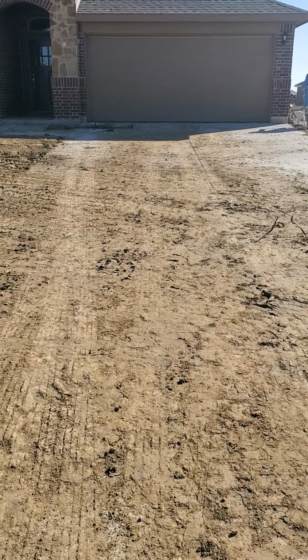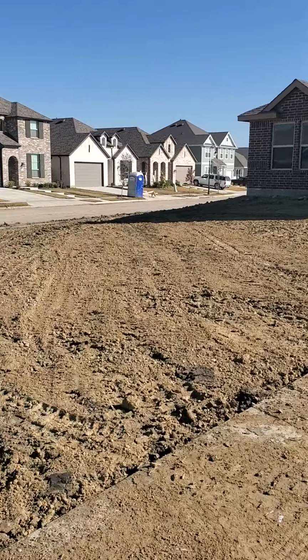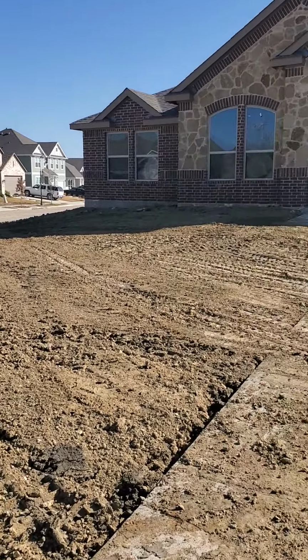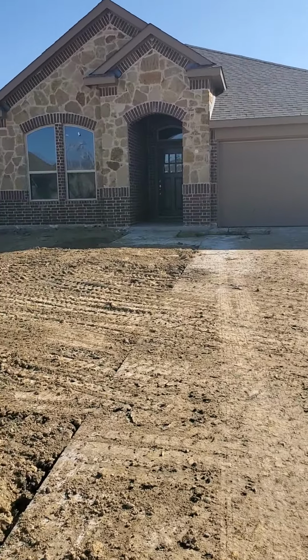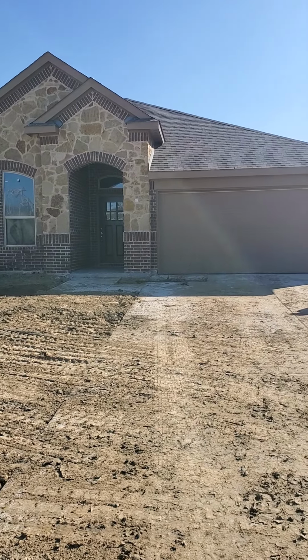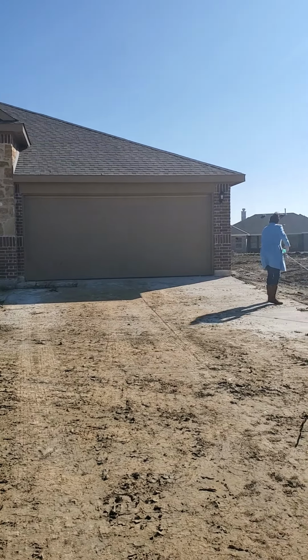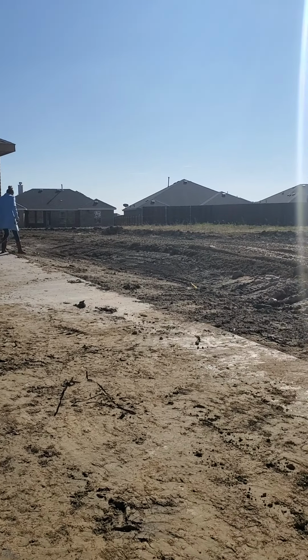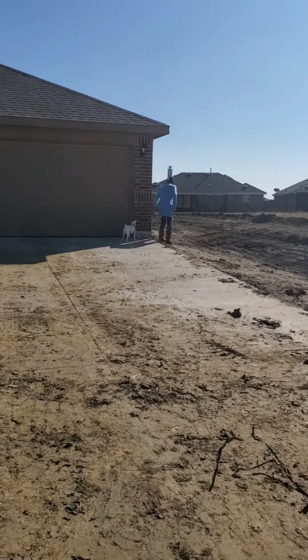All right, so one of the things to show everybody is they cleaned the whole yard up. They leveled absolutely everything down. They're getting ready to install the sprinkler systems and lay the sod. The gutters on the outside still have to be done. There's Stacy and Penelope walking around. I'm going to walk up through here.